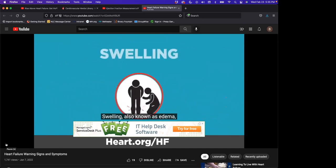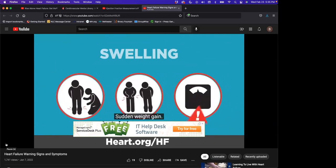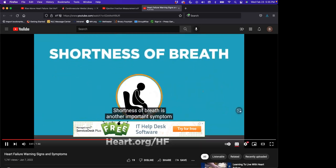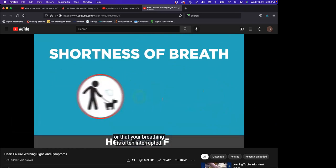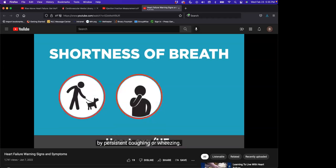Swelling, also known as edema, is most often noticed in the feet, ankles, legs, or abdomen. Sudden weight gain. People with heart failure can also track their weight to help manage any swelling. Shortness of breath is another important symptom to discuss with your doctor, especially if you notice that normal activities are getting harder to do, or that your breathing is often interrupted by persistent coughing or wheezing.